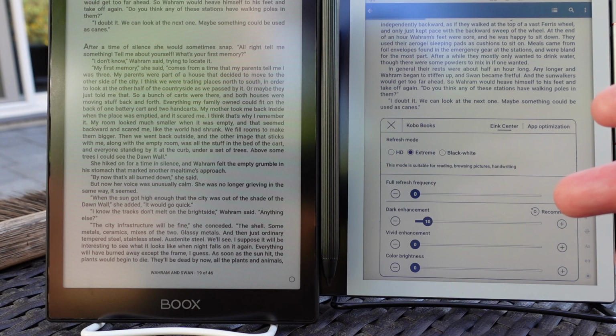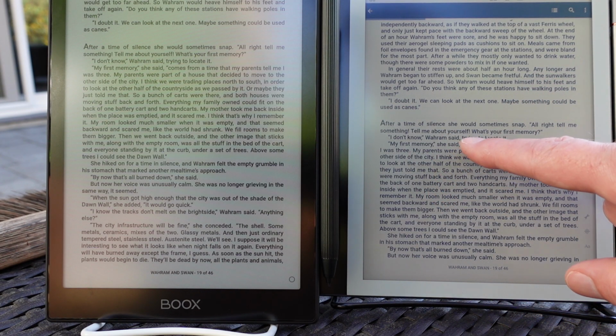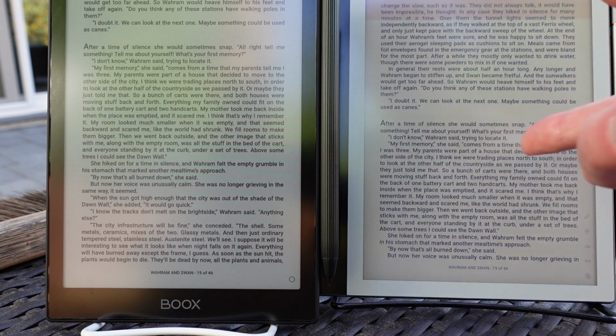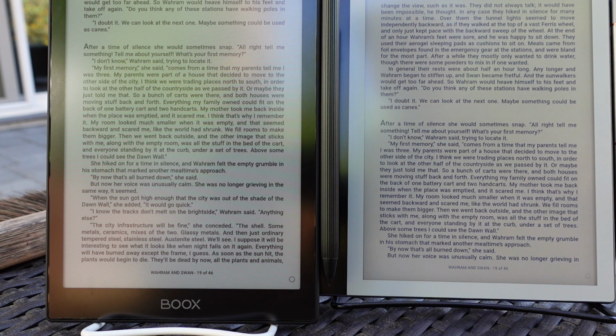I won't be demonstrating black and white because these are ultimately color e-readers, but just know that that functionality is there. So in both cases, we are inside the app. Both have nice, crisp text. I can see in this case that this text is a little bit darker than this text, but that's actually something that you could change in the contrast settings. But both are very crisp text and very easy to read.